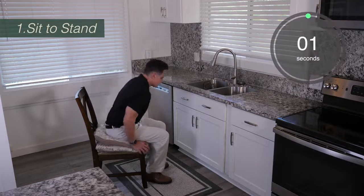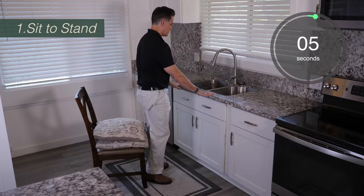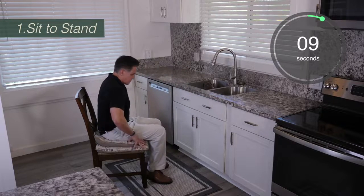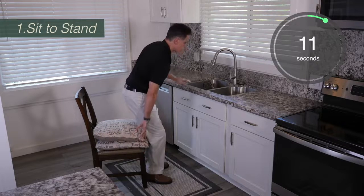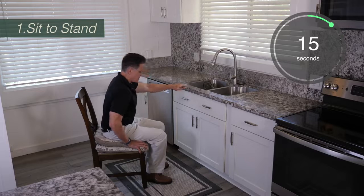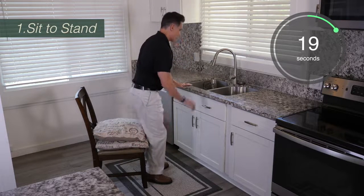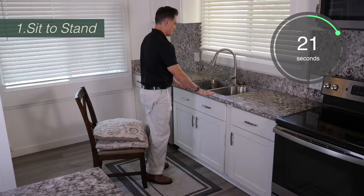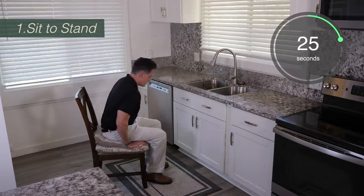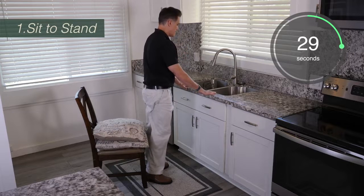Now, with 1 or 2 pillows under you, you're going to push off of the chair, come to standing, and grab onto the countertop that's in front of you. You can do this as slowly as you want, and you can take as many breaks as you like. If you feel that you're getting tired, just sit on the chair for a few seconds until you feel like you're ready to keep going. You're going to be doing this for 2 minutes total, so definitely pace yourself.